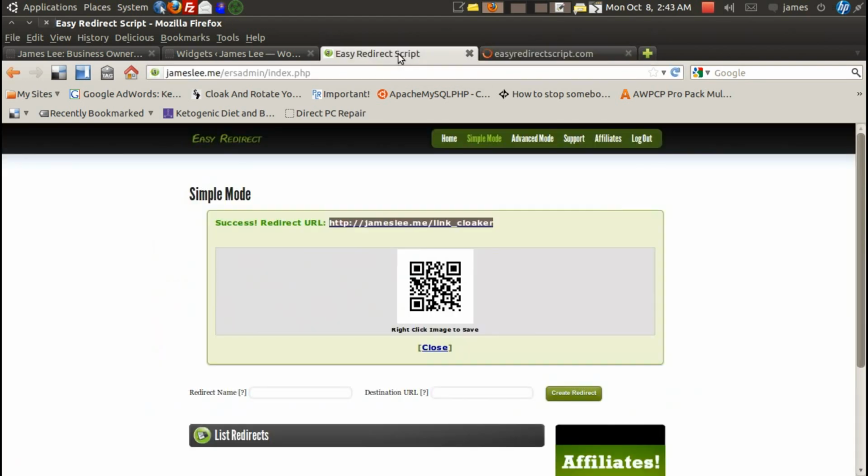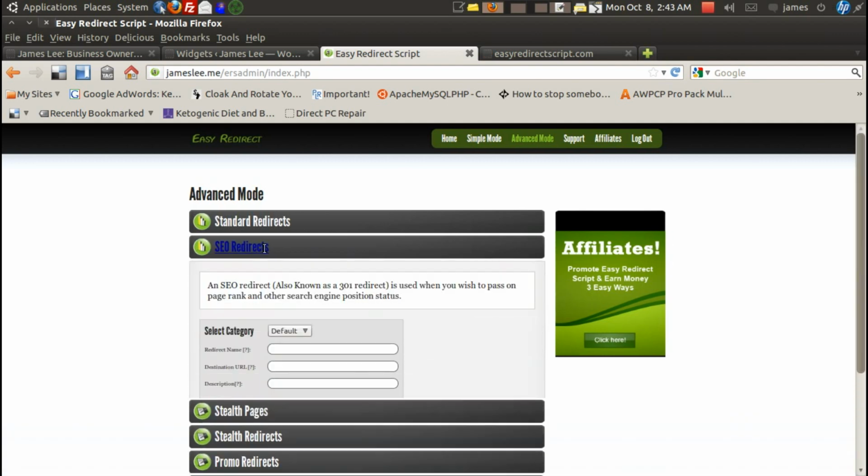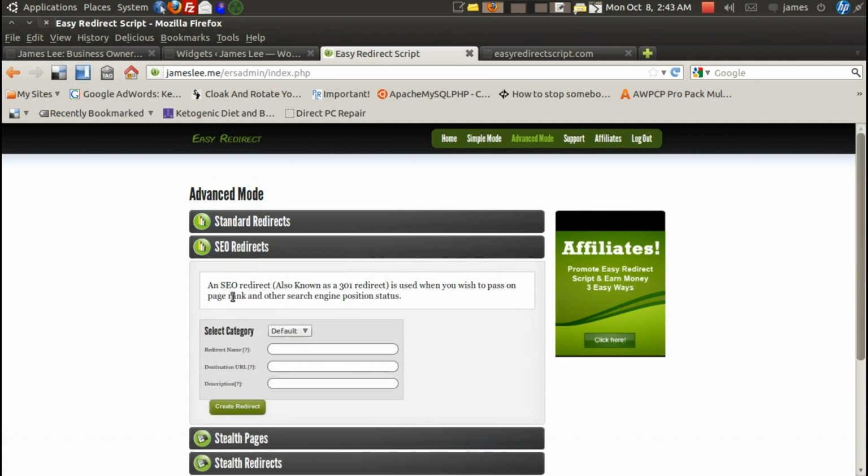So go back to the script, and I'm going to talk a little bit more about the advanced features. I didn't even get into this part in the webinar before I decided I was going to buy it. This was just an added bonus. So just to go over a few of the things it can do for you, we have the standard redirect. We just did one, so I'll skip that. SEO redirects, which are basically if you want to pass PageRank on to the page it's going to. If you're doing affiliate marketing, you probably don't want to waste your PageRank on giving it to your affiliate program.